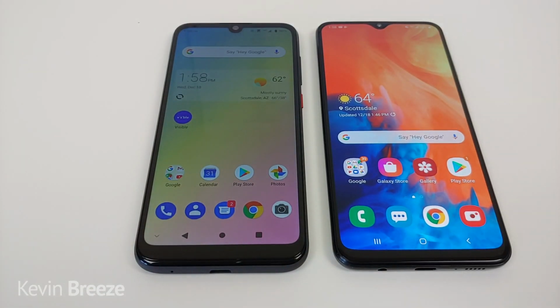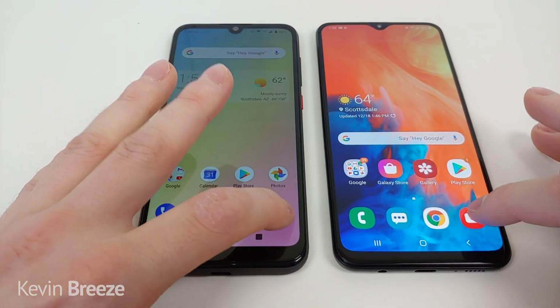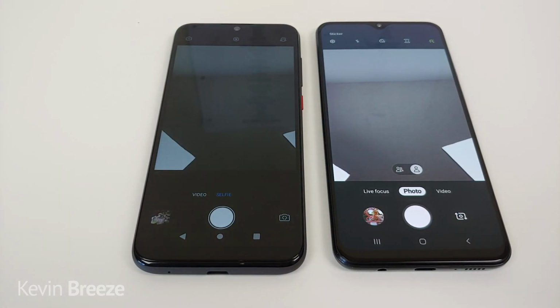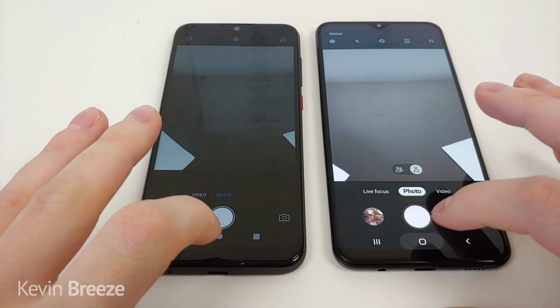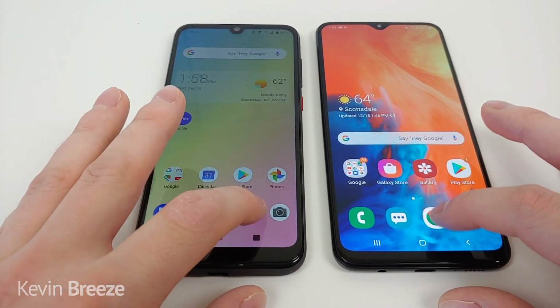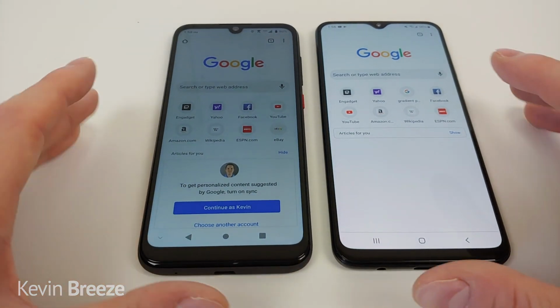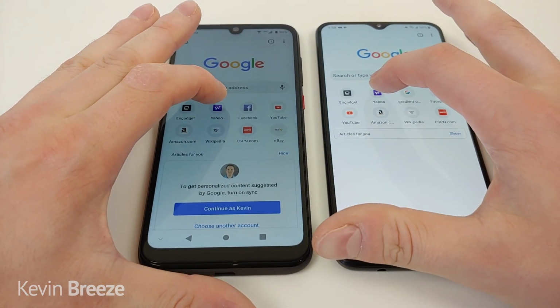Now for this next segment of the video, I want to do a side-by-side speed test comparison with the two phones. So first we're going to pull up the camera app. So 1, 2, 3, go. Looks like the Galaxy A20 was a little bit quicker at pulling up the camera. Let's now go to Google Chrome. 1, 2, 3, go. And the A20 was quicker at pulling up Google Chrome as well. Let's now go to yahoo.com. 1, 2, 3, go.